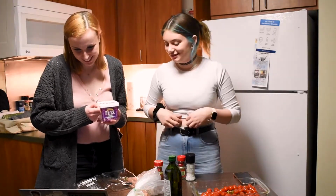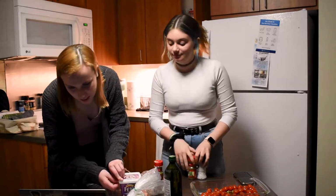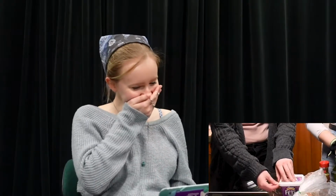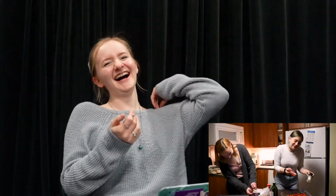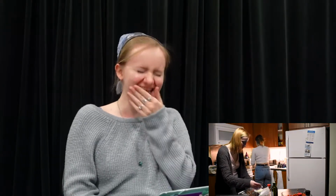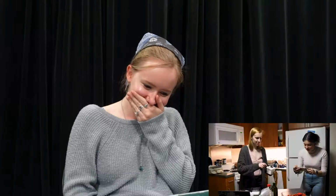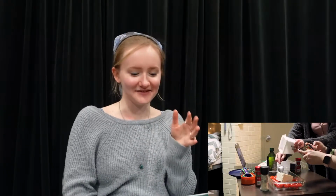So add the block of feta cheese to the center of the baking dish and either flip it around a couple times to coat it with the olive oil and seasoning. Just squirt it out. Ew. That's disgusting. I don't like that. Ew, that's a lot of it. Wait, what is this? It's just liquid. Why'd you do that? Do we dump it out? The brine? I'm just gonna put the cheese in the middle. Okay. They have good instincts. I'll give them that.